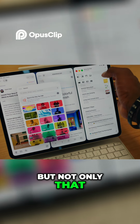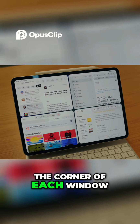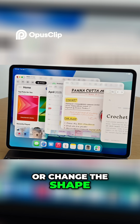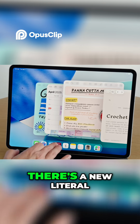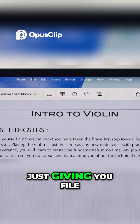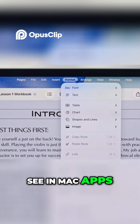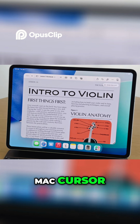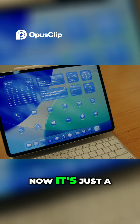But not only that, they added this 3-dot window control to the corner of each window, the stoplights that we have straight from the Mac. So you can minimize or change the shape of any app just like on a Mac. And on top of that, there's a new literal Mac menu bar at the top of the screen, just giving you file, edit, view, menu, help, just stuff that you see in Mac apps. There's also a redesigned cursor that seems a lot more like a Mac cursor. It's less of a floating blob that had like the aim assist that we had before. Now it's just a normal mouse.